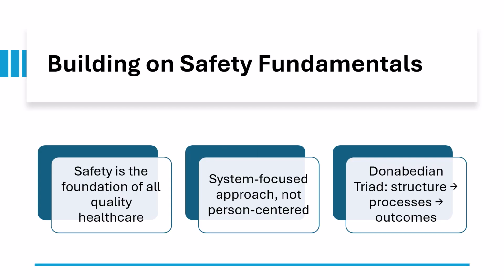Safety isn't just a nice to have. It's literally the foundation everything else sits on. Think about it this way. If safety isn't solid, nothing else matters. Quality care simply can't exist without safety. The exam loves to test whether you understand the difference between a system-focused approach versus a person-centered approach. Old school thinking was all about blaming individuals when things went wrong. Modern safety science focuses on systems and processes.